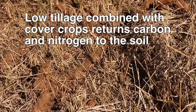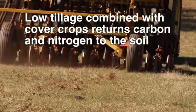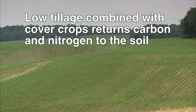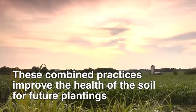Also, special cover crops can be planted over a harvested field, such as certain types of grass or even another crop, but it protects the soil from water or wind erosion, and also adds nutrients like carbon and nitrogen back into the soil. All of these together can improve the overall health of the soil for current and future plantings.